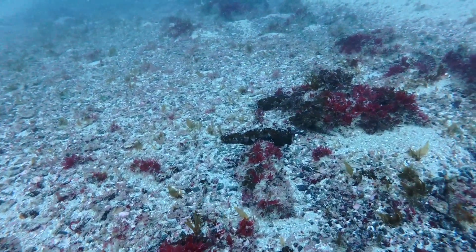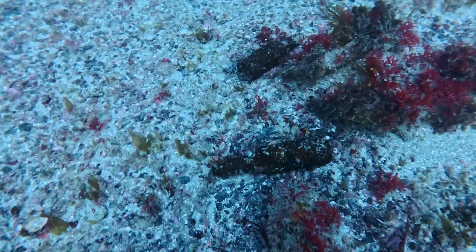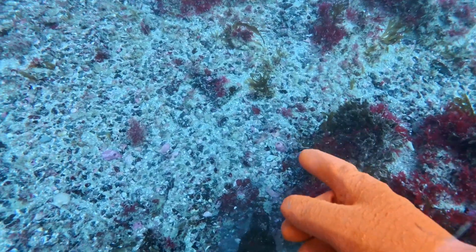There's also here, you can see these glass bottles. I'm almost guaranteed they've got fish inside. Plenty of growth on them, probably been down quite a long time. Especially this one looks at least 100 years old. See what fish is in it. Oh, I can see what fish is in it.